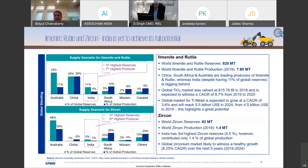Just moving along, if we concentrate only on the top three, which is ilmenite, rutile, and zircon, India is yet to achieve its full potential. And many of us sitting on this panel will definitely know that. The graph only indicates who the key players are. It is Australia in terms of global reserves percentage, then Australia, South Africa, and China. If you look at global production, China has been able to produce almost a similar level to the reserves they have, and they have also been able to produce zircon. But if you look at Australia in comparison, their success rate in terms of Ti ores, in terms of production, has also not been that great as compared to the reserves they have.